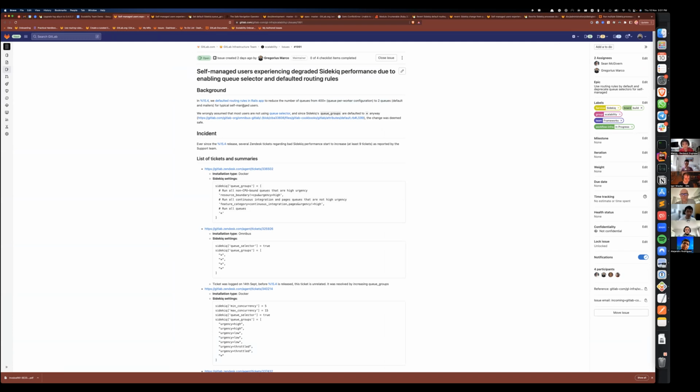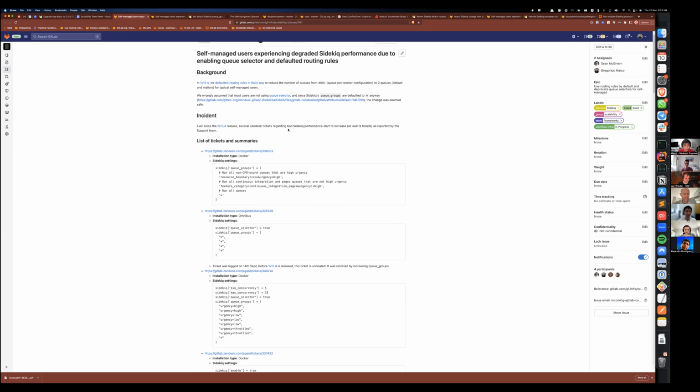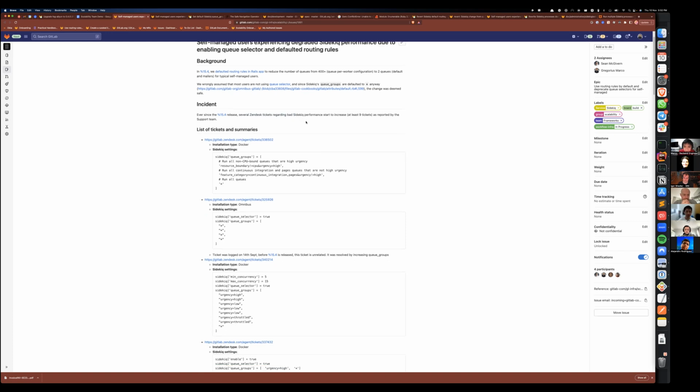So we deemed this was safe back then because the queue groups default on the Sidekick side are still star anyway. So we went ahead and deployed this. Then starting from last week, the support engineers pinged us. Ever since the release, there were a lot more Zendesk tickets regarding bad performance.